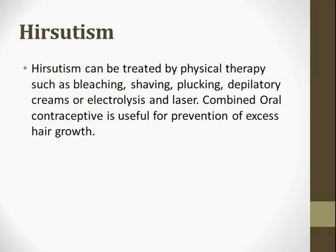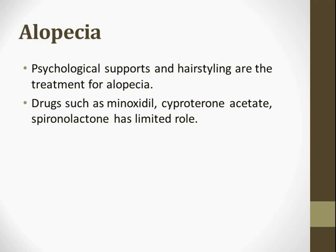Hirsutism. Hirsutism can be treated by physical therapy such as bleaching, shaving, plucking, depilatory creams, or electrolysis and laser. Combined oral contraceptive is useful for prevention of excess hair growth. Alopecia. Psychological supports and hairstyling are the treatment for alopecia. Drugs such as minoxidil, cyproterone acetate, spironolactone has limited role.